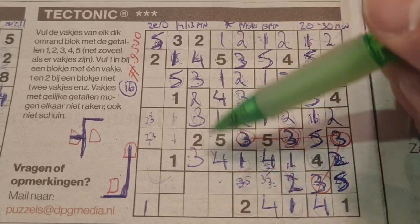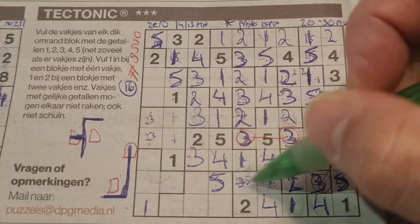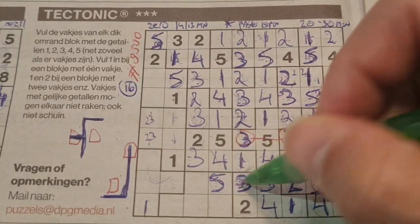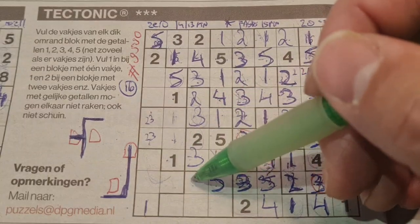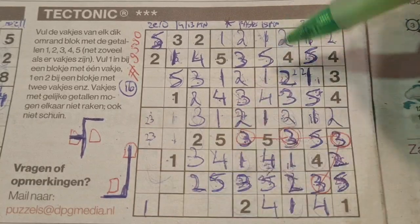I think this box should be a 5, because give me 1, give me 2, give me 3, give me 4. Yes, definitely a 5. 3 and a 5, we have a 5 now, no 5 there. 5 should be here, and a 3 goes there. I think this box should be a 2, because give me 1, give me 3, give me 4, give me 5. Yes, definitely a 2.